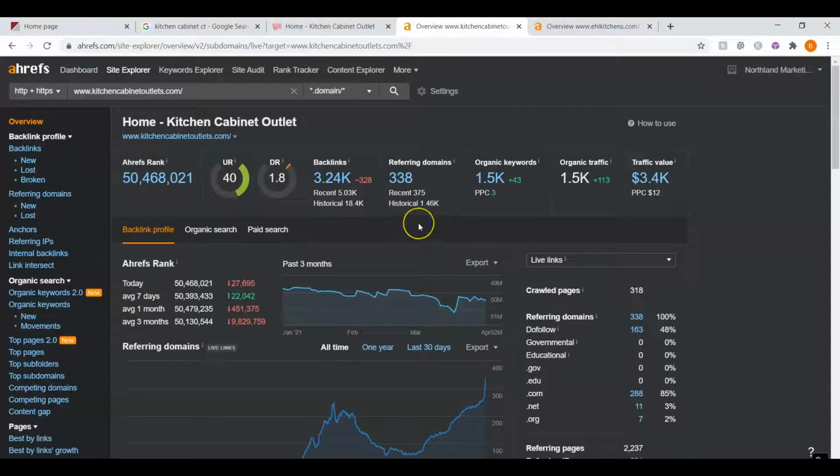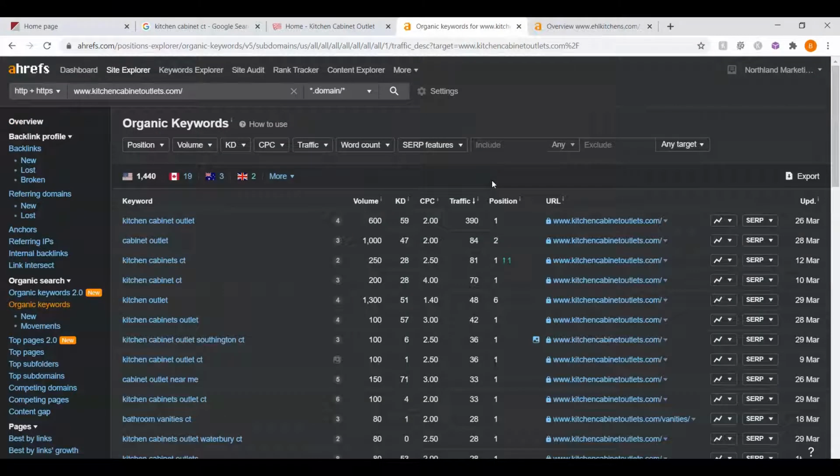Now, a backlink refers to a link that points back to your website. If a blog website wrote an article about kitchen cabinet companies and they listed your website URL as a company they were recommending, that would give you 1 backlink. I want to call attention to their organic keywords as well. These are the keywords within their content that we were speaking about before. For example, kitchen cabinet CT. There's approximately 250 people Googling that every month, and they're in roughly first place.